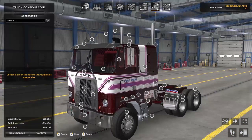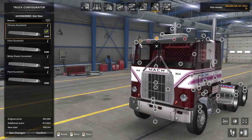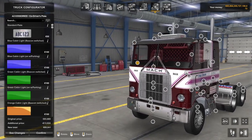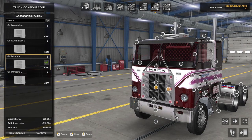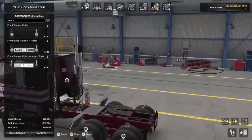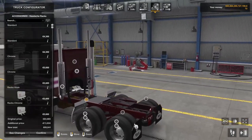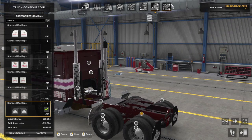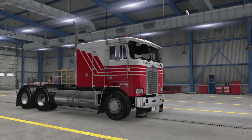There are a lot of things around here that you can put on, like a condenser. This mod, that's a different mod. Light adapters, antennas, dogs, plates. Your regular ATS stuff. If you've played ATS, then you know what I'm doing. Customize it to the best of your ability. Your interior is no different. You have your this and this and this. So, actually, we're going to hit confirm. Exit.